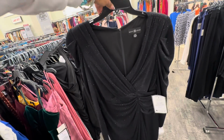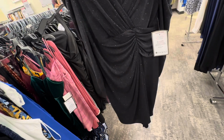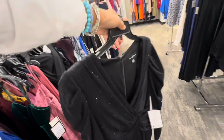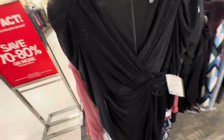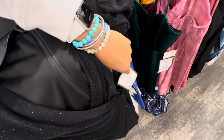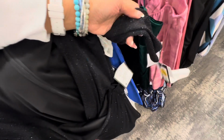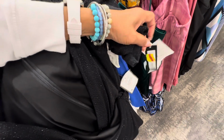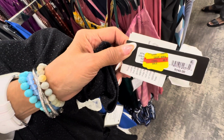This is a nice little dress right here. Black with shimmer. Lap front, ruching at the side, long sleeve. Zip in the back. You see the material? I love the sleeve too, right? Let's check the price for it. Not there. Oh, here it is. $49.76. I think this is nice.